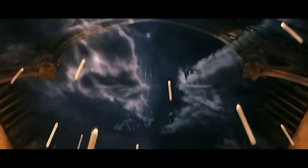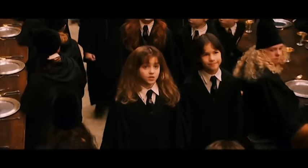It's not real, the ceiling. It's just bewitched to look like the night sky. I read about it in Hogwarts, a History.